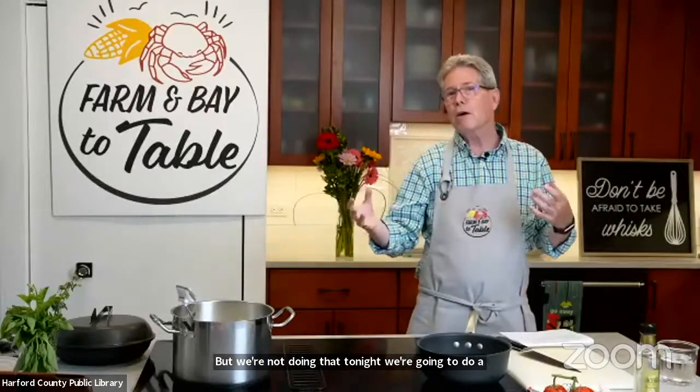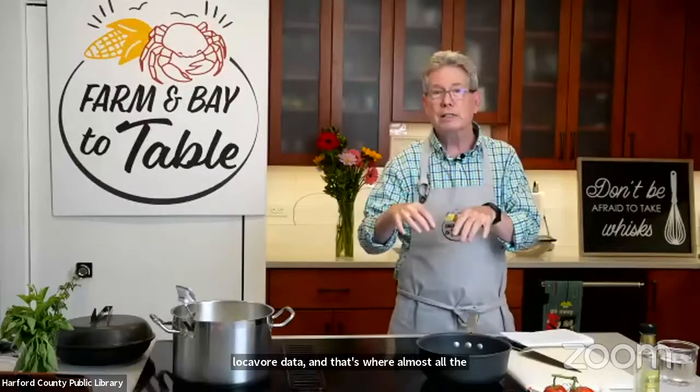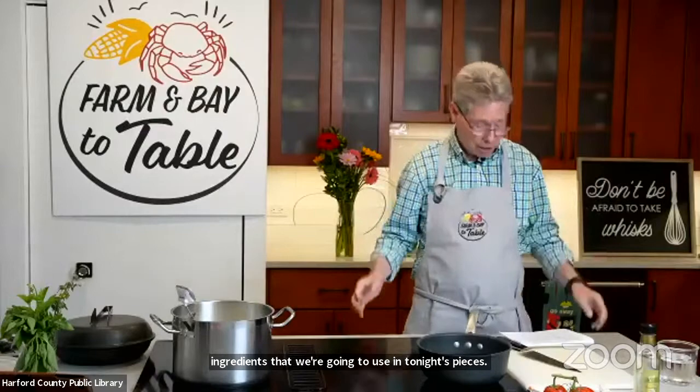We're going to do a Locavore pizza. And that's where almost all the ingredients that we're going to use in tonight's pizzas come right from Maryland and the Chesapeake watershed.